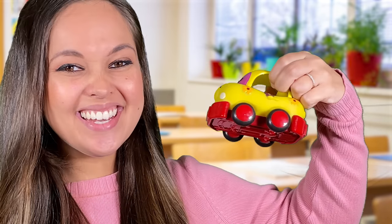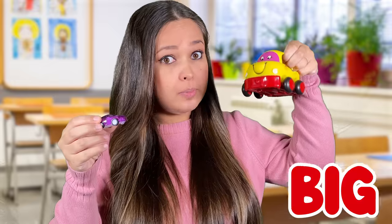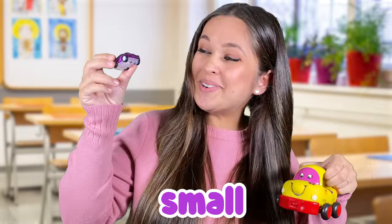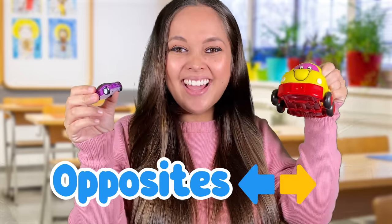Wow, what's this? It's a toy car! Vroom, vroom, vroom! What's this? It's another toy car. They look a bit different. This is a big car. Big car. And this one is a small car. Small car. Big, small. Big, small. Big and small are opposites. Yeah, vroom, vroom, vroom, vroom.